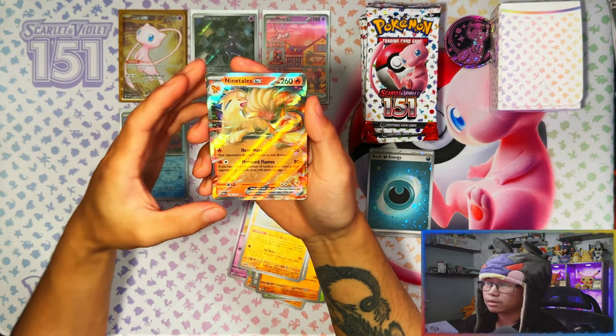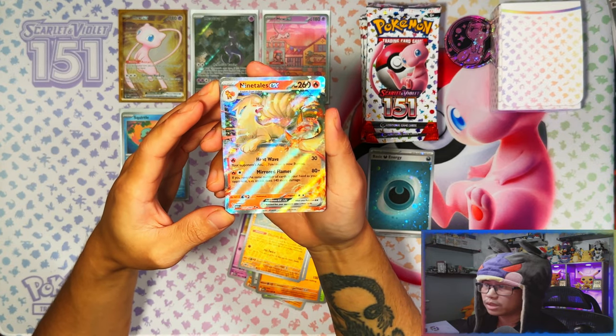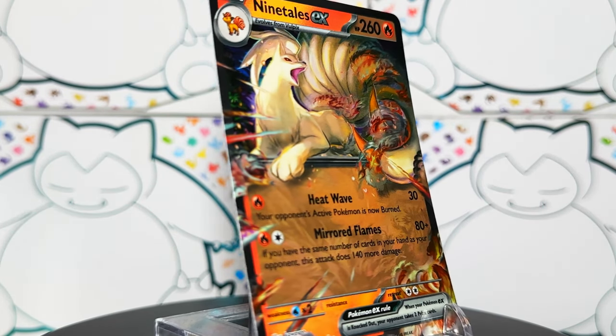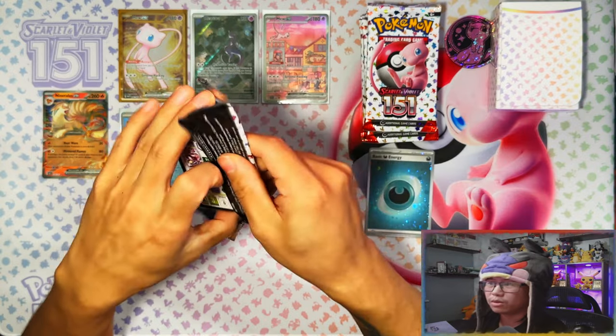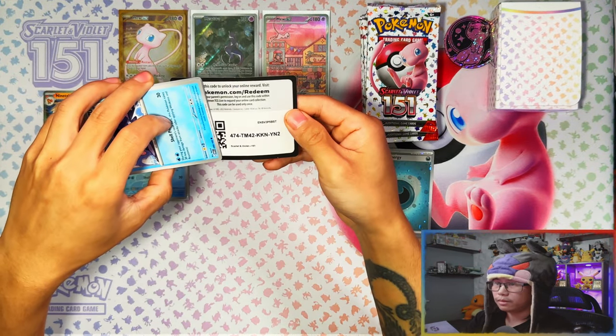People, wow, Yahoo! Okay, nice. Here's our first EX, which is a Ninetales, which I've already got, so I can't add it to the Master set, but at least we got a hit. So there's our first hit, the Ninetales. Not useful to me though, because I've already pulled it, so it's not going into the Master set.